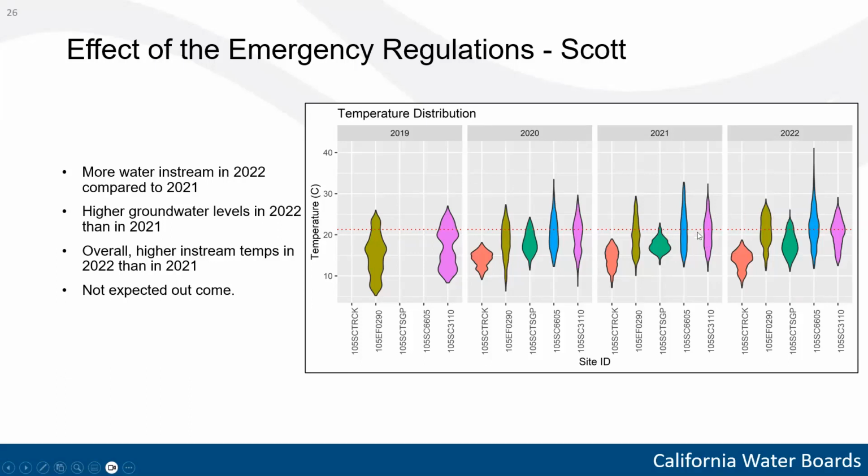This red line is 20.3 C, which is the detrimental temperature to juvenile salmonids. So you just don't really see a good improvement. In fact, you see things being quite warmer in the East Fork of the Scott River. So that's not what I would expect. So I went down a rabbit hole, which I will take you down a small portion of it.